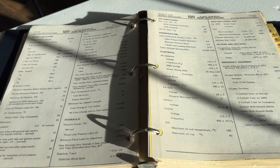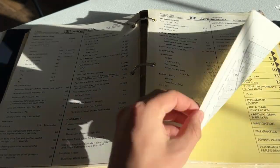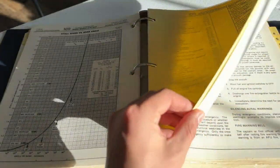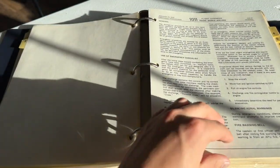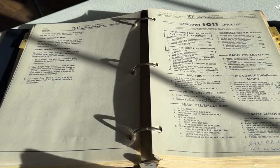Here's some various terminology here, so that's quite cool. So yeah, TWA certainly went into a bunch of detail among the other airlines, but of course it's just one that you found at the collectible show. So that's why we're taking a look at this one.